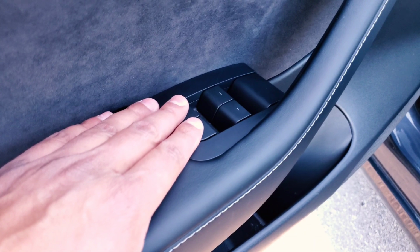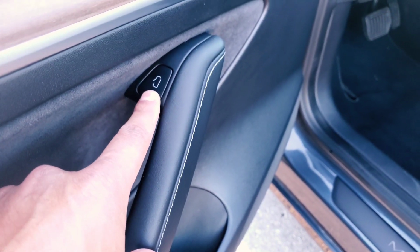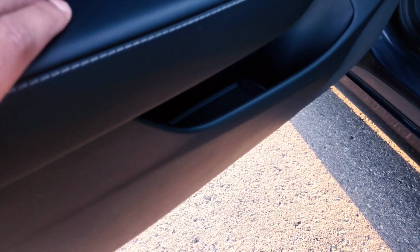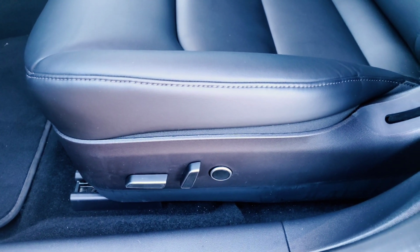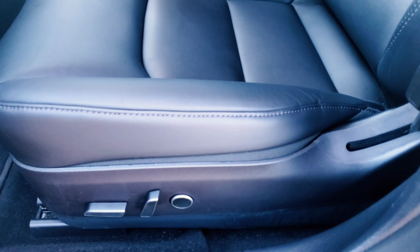Everything seems super premium over here. We have the door switches, window switches over here, as well as the door button. This is the only vehicle that comes with the door button over here. One of the only vehicles. We have everything that looks just premium overall. The seats look amazing with of course, both the passenger as well as the driver having power seats.